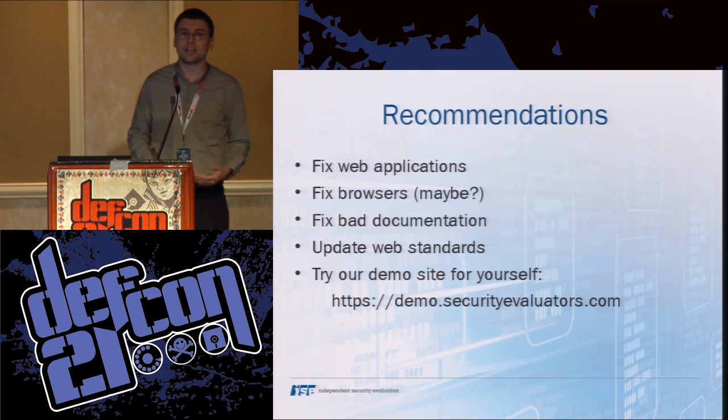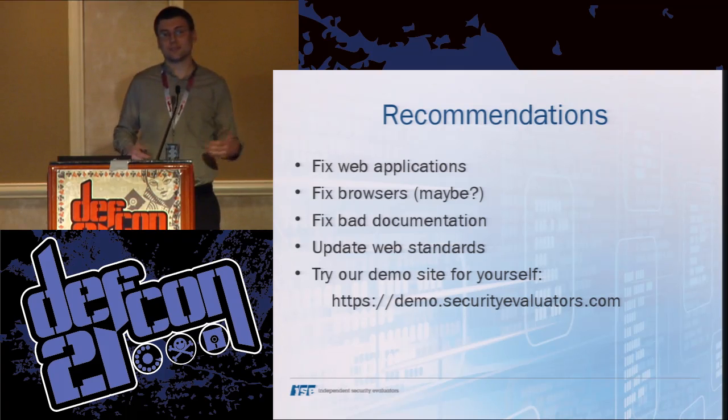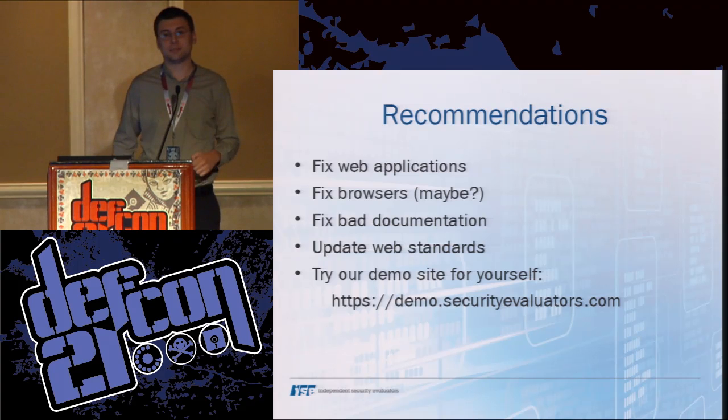Well, first of all, the obvious thing is fix web applications. After all, the HTTP standard does say this is the header to use if you want to prevent disk caching. So in the long run, cross-browser compatibility is about more than the latest HTML5 tag and the semantics of XML HTTP requests. It's also deeper meanings of the HTTP standard that could have security consequences such as disk caching.